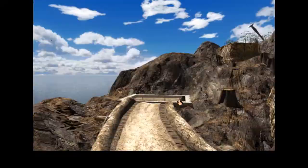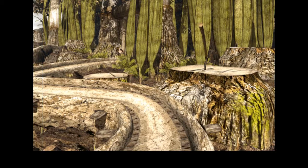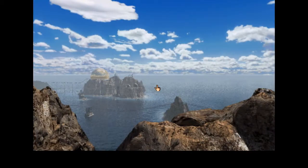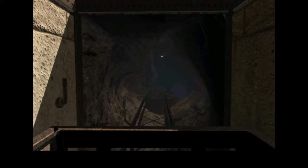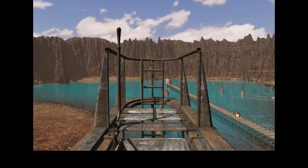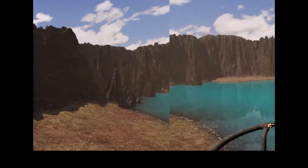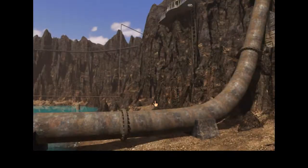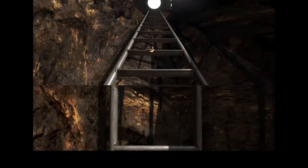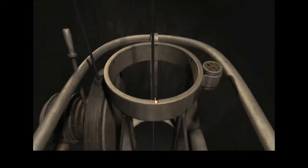That's the dome. I'm pretty sure the pipe connects to the dome over here, and that's a whole thing. Take the cart back to here. And... I've gotta be missing something to do with the frickin' fan in here. Because I know you turn it off somehow.